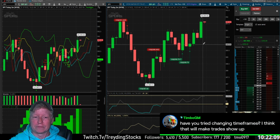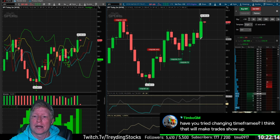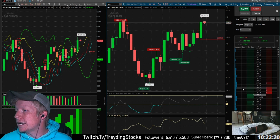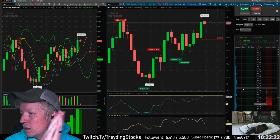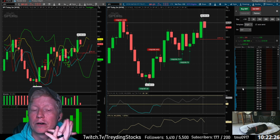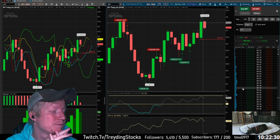I have to do a lot of scammy, crappy things just to make my trade show up. But okay, we are on a new bar. If this bar closes below this bar, we are out of the trade. We obviously hope that doesn't happen, but if it does, it does. There you go. Changing the time frames makes them appear. Okay, that's something I'll keep in mind. That was easy too. Fast way to do it.